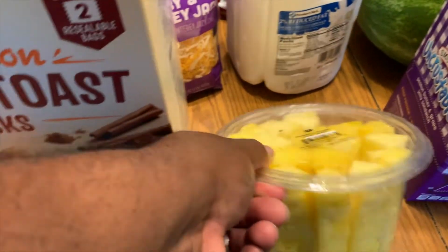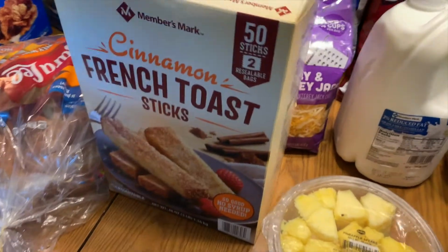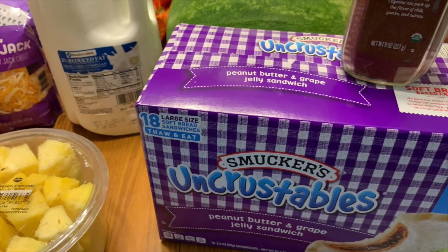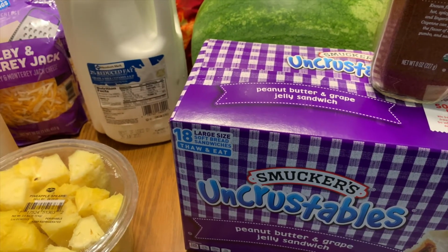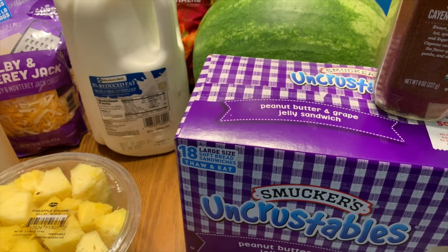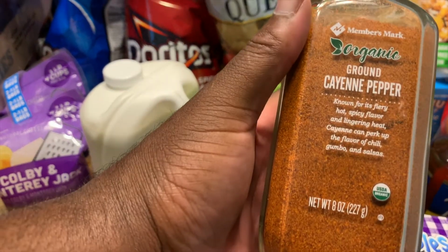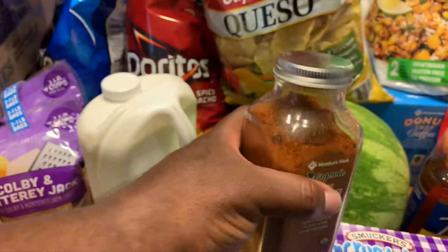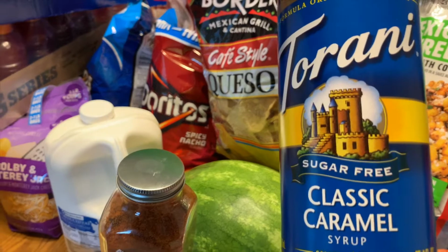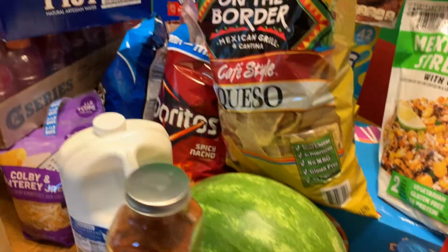We got pineapple. I like the sliced pineapple so my wife don't have to work that hard. We got the Smucker's Uncrustables because the kids love peanut butter and jelly. This is an easy way to make a peanut butter and jelly sandwich for your kids. She asked me for the cayenne pepper and I found it. This is another favorite of hers. I think she likes it because it's sugar free. So this is the syrup she puts in her coffee.